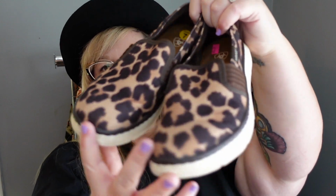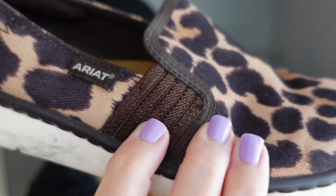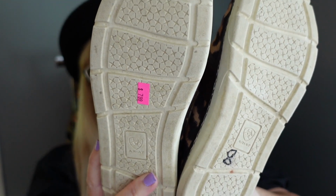These next few pairs of shoes I picked up thrifting in Louisiana when I took a trip over there at the beginning of June. These are some cute little leopard print shoes. They are Ariat. I've never picked up the Ariat sneaker style shoes before, but they were $7.99, and they do have soft leather cushion insoles. So I thought it was worth a try. This is a really good brand that I like to resell.